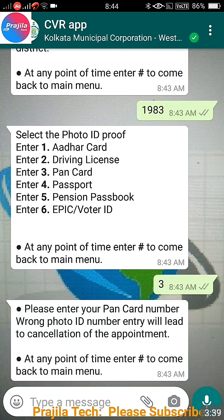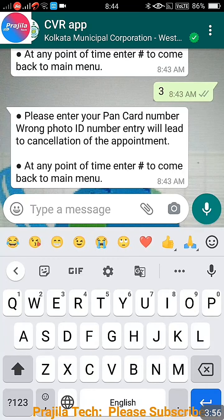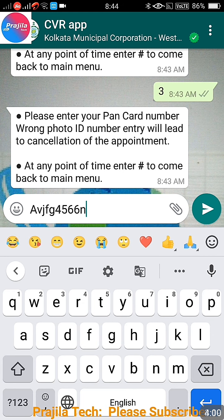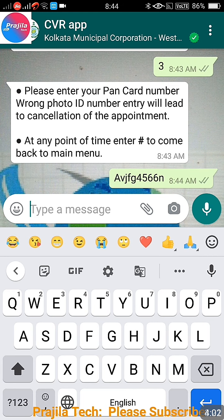So when you enter 3, it will ask for your PAN card number. Okay, make sure you are entering properly, friends, because later it can be a problem for you. Enter your PAN card number. It is clearly told wrong photo ID will make your appointment cancelled. Okay, please do not enter anything wrong. Enter your PAN card number here and just send the message.